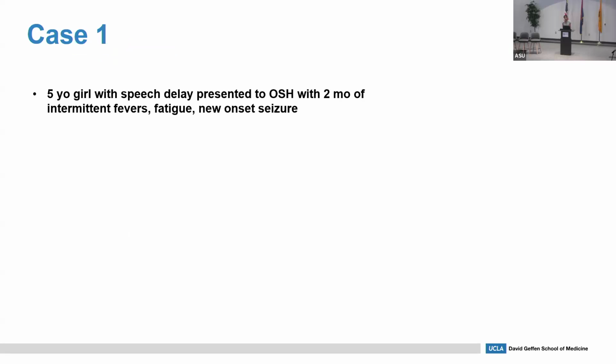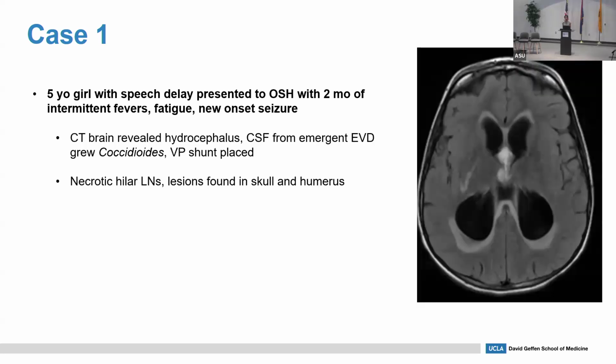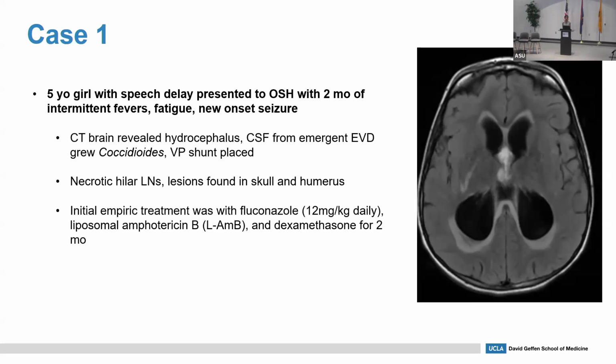And so the first case I wanted to tell you guys about is a 5-year-old girl who came into an outside hospital with 2 months of intermittent fevers, fatigue, and a new onset seizure. There she had a CT brain that showed hydrocephalus. And here you can also see the transependymal edema surrounding the ventricles. And the CSF that was obtained from an emergent extraventricular device that was placed grew coccidioides, and she had a VP shunt placed.